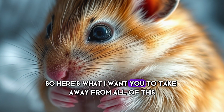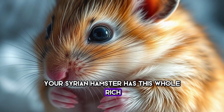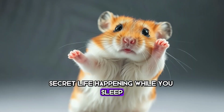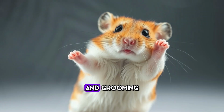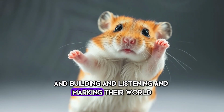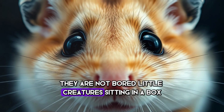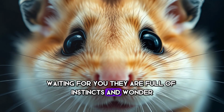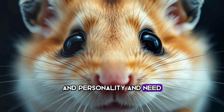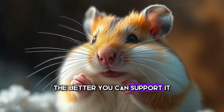So here's what I want you to take away from all of this. Your Syrian hamster has this whole rich, secret life happening while you sleep. They're stretching and patrolling and digging and running and hoarding and grooming and building and listening and marking their world and freezing and playing. They are not bored little creatures sitting in a box waiting for you. They are full of instincts and wonder and personality and need. And the more you understand that secret life, the better you can support it.